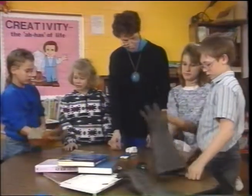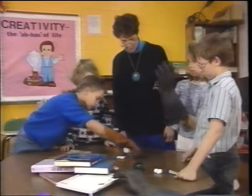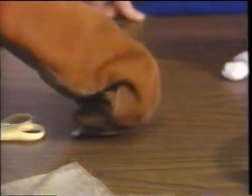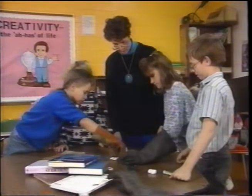Pretending you have a particular handicap may also give you some ideas. To do this, you can put on heavy gloves and try to write, eat, and dress yourself to see what it's like to have arthritis.